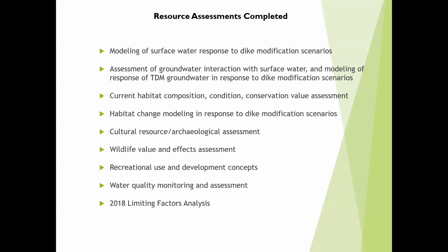We've done cultural resource, archaeological assessments, wildlife value assessments, recreational use and development assessments, water quality monitoring, and then the limiting factors analysis was completed by the Watershed Council and its contractor.